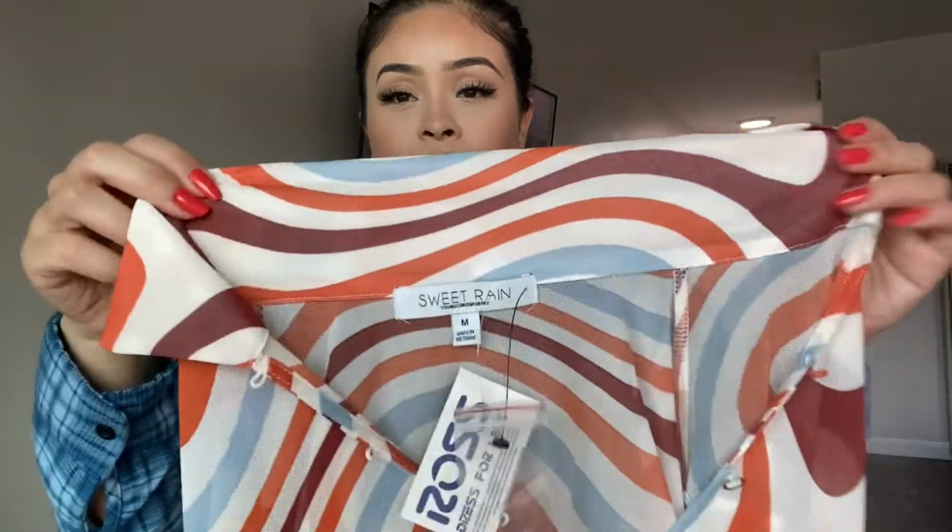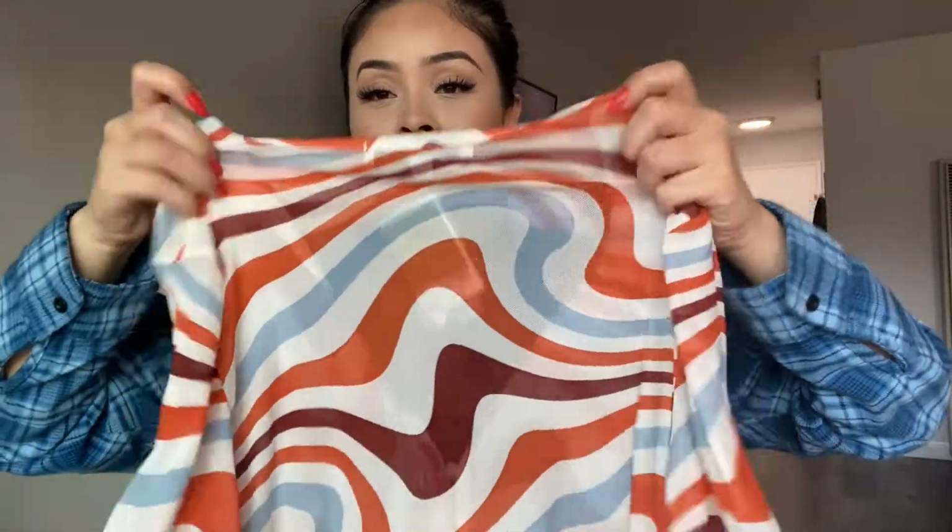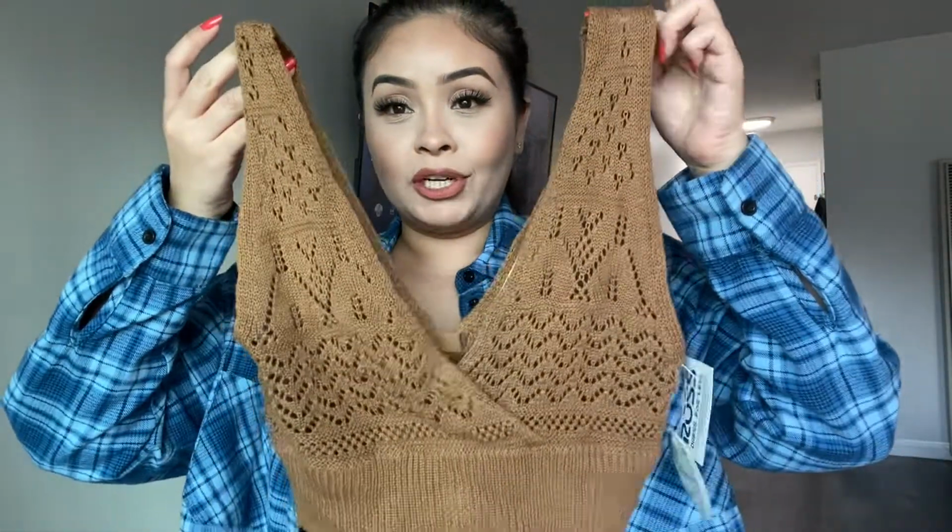It's just perfect. And it's like this marble print, like this swirl. Let me show you. I'm not sure if I mentioned it, but it has a collar as well. And this swirl combination or color block, I don't know, color wave, it's so pretty because you could match it with so many other colors. And this one was $9.99.